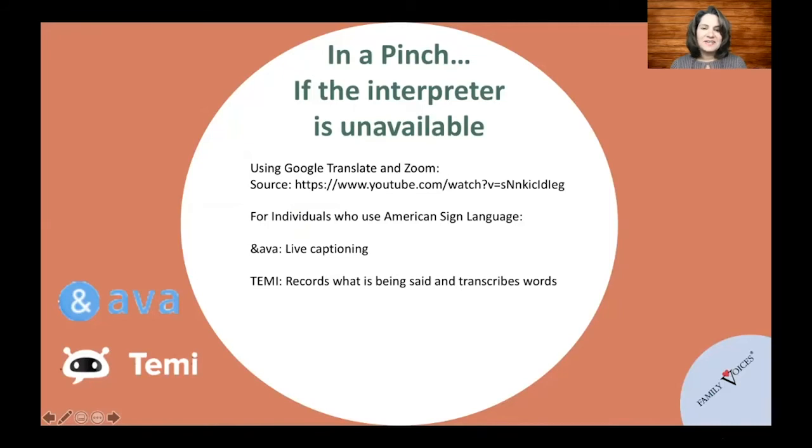So that is just one example of how to use an app on your iPhone or mobile device, or going to the website of Google Translate to interpret in a pinch. However, this is not the most ideal situation, so we highly recommend requesting a formal translator or interpreter as an accommodation at the very beginning of scheduling your telemedicine appointment.